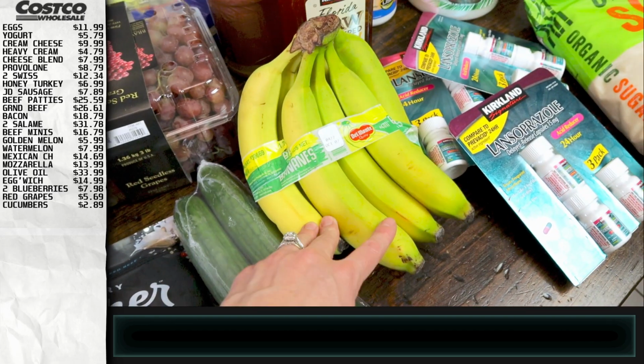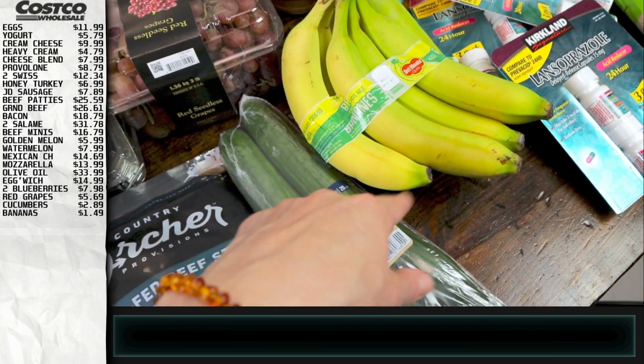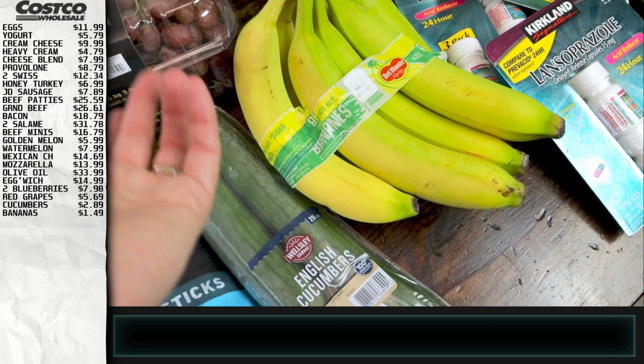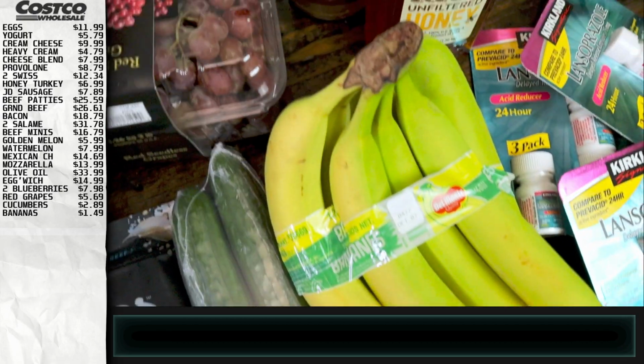Got some bananas. If they start to get brown and no one's eating them, I will make banana bread, and I just throw them in the freezer until I'm ready to do that. Super easy, zero waste. Don't want to waste food, all right? No wasting food around here.